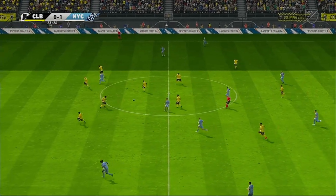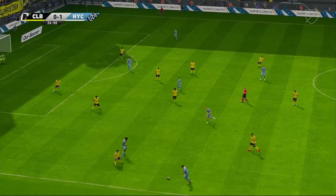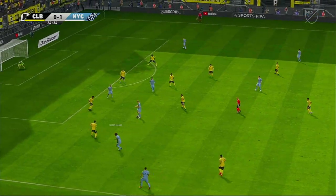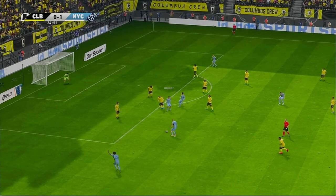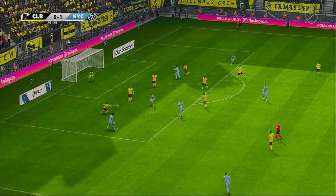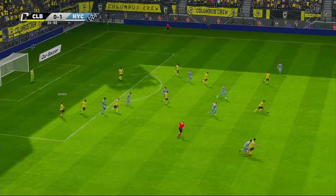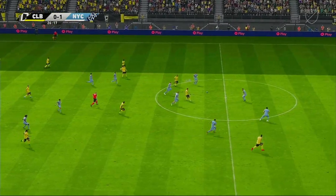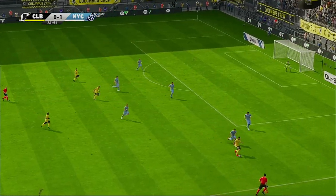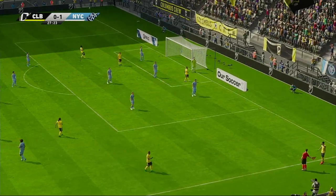Now can they counter clinically? They need to get bodies back. Or can they prise them open now? Could play it in. Might be dangerous. Oh, great defending. Getting forward. Chance to set up an equaliser from the corner.